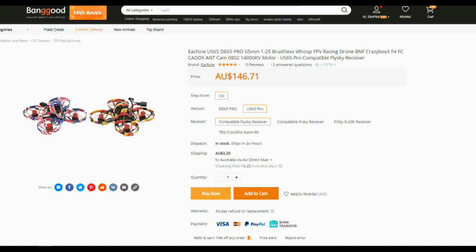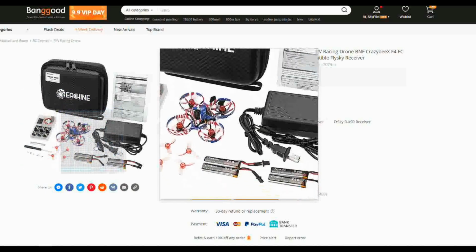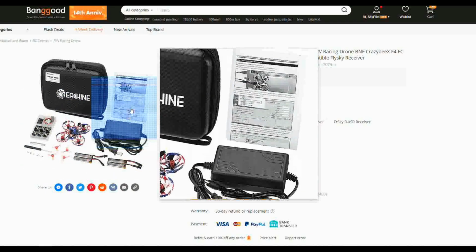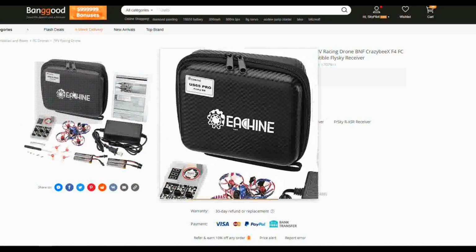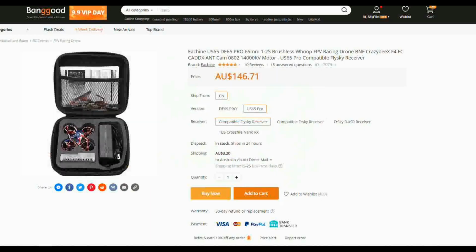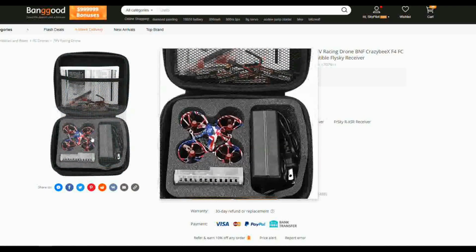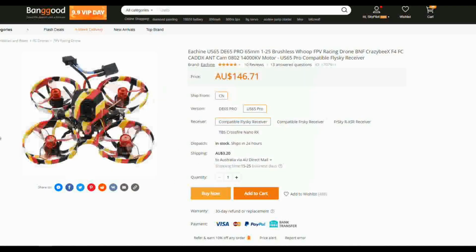These are super cheap too, 146 bucks. Can't go wrong. You get a nice little carry case with it, charger with it. It's all there. Really good value for money. And if you're looking at getting into the sport, starting off low, yeah, this is a great place to start, guys. Nice little kit, well presented, and super robust unit.